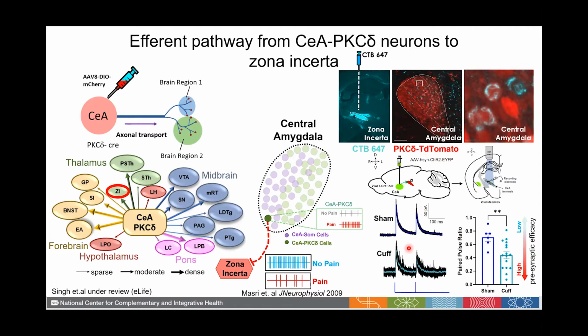We further looked electrophysiologically. So using optogenetically assisted circuit mapping, we injected channelrhodopsin in the central amygdala, and then we made acute slices of the zona incerta and patched the neurons from the zona incerta in response to light stimulation of the terminals that were coming from the CEA. And as you can see in these representative traces, we see these quite robust inhibitory postsynaptic potentials, demonstrating that, again, this is a functional synapse. And more importantly, in the context of injury with cough animals, we see decreases in paired pulse ratio, which is consistent with higher presynaptic efficacy in this pathway in the context of injury.